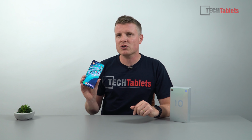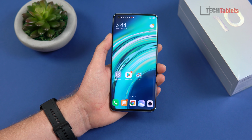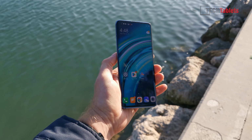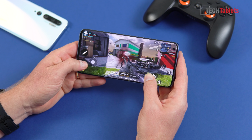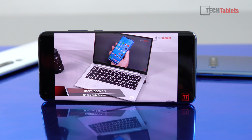So the non-pro version that I have has a slightly larger battery, but it lacks the optical zoom the pro version has. The pro version has also slightly larger, apparently better speakers. It also has a slightly brighter and better color gamut coverage screen that you probably won't even notice.